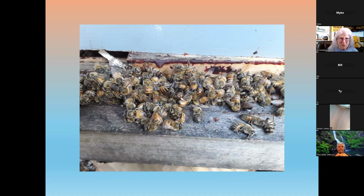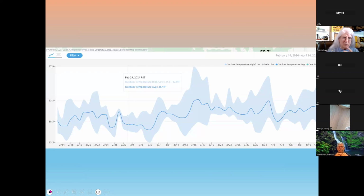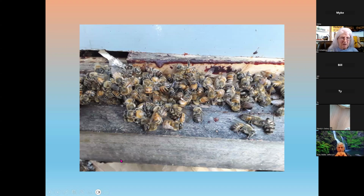And that is some kind of a horrible dead out. I think the picture I wanted is the next. No, I had one where the yellow jackets have been fighting with the bees. That just looks like a winter clean out. Always check your landing boards though.